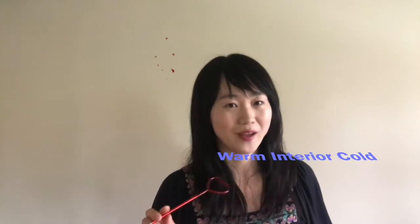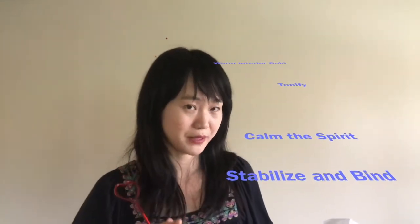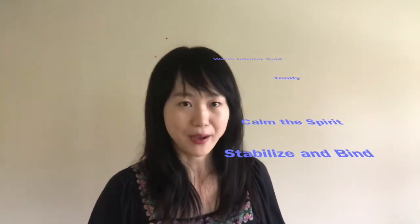Last but not least, in the winter, we're so cold, so warm interior is the one you link to winter. And it's also the best timing to tonify your whole body to prevent disease in the coming year. So the tonification category is linked to winter, and also calm the spirit, stabilize and bind.